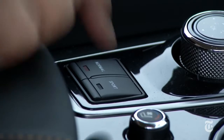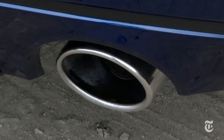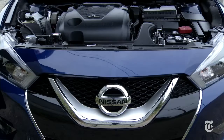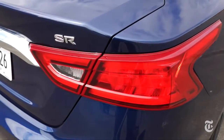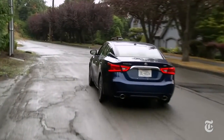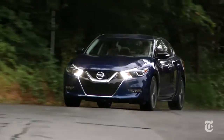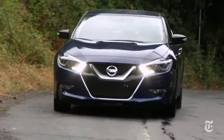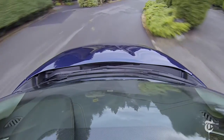Sport mode changes steering weight, transmission dynamics, even the engine note. This sport-oriented SR gets no power bump, but 0 to 60 in 6 seconds is satisfying. Safety tech includes radar-assisted cruise, plus collision warning and auto-braking that looks 2 cars ahead.